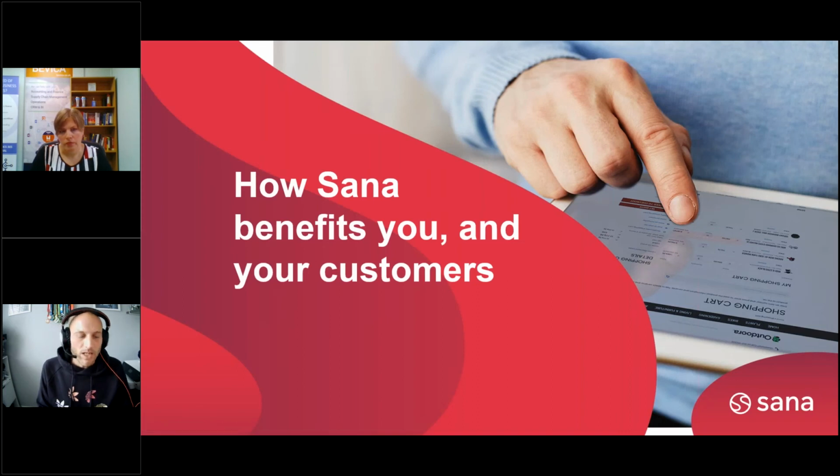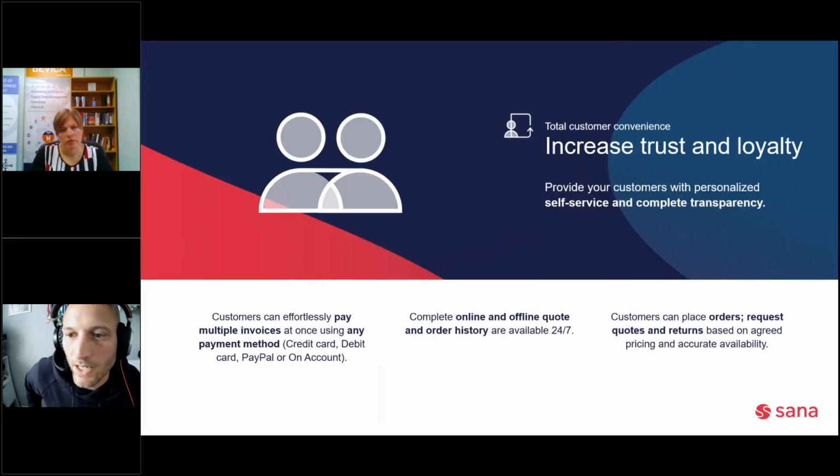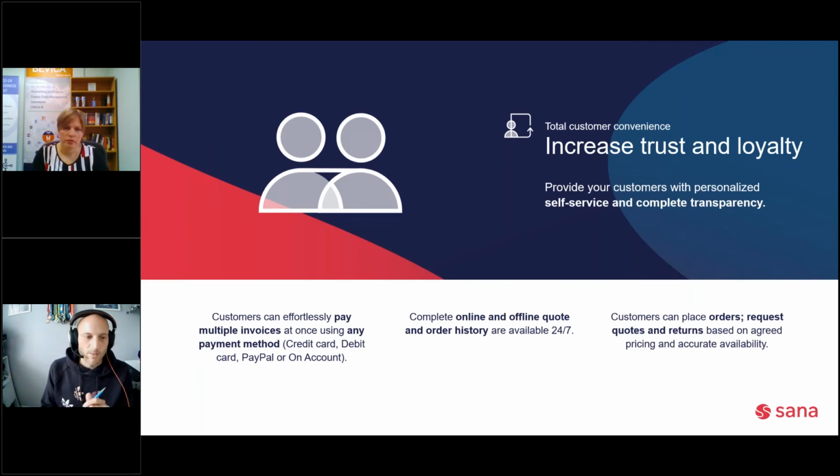Right. So how it really benefits you and your customers. So increased trust and loyalty. I think it's obviously very important. We talk to a lot of customers about empowering their customers to pay multiple invoices at once using credit and debit cards, which can really improve that customer experience. And it's kind of that crossover between B2B and B2C.